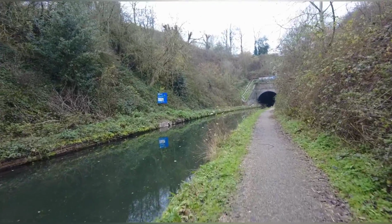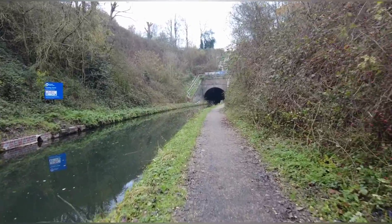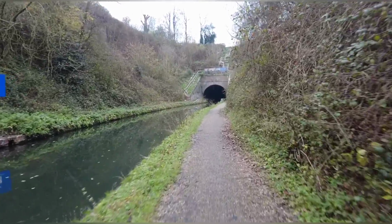Let's talk to you about Coseley Tunnel in general, a bit of history, and then we'll go and take a look all the way through it. So here we are, Coseley Tunnel. This is actually one of my favourite tunnels as well. Been down here quite a lot of times. Mysteries down here as well.